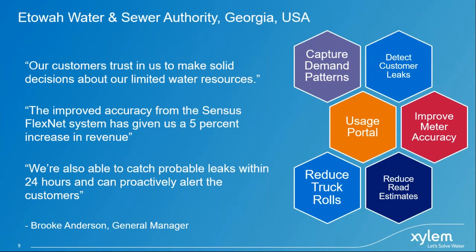And so one thing that they have in place is a usage portal, a customer portal. And what that allows their customers to do is log in and see their water usage. It allows them to conserve water, detect leaks, receive alarms, and just overall understand their bill better. And so that's definitely a benefit in terms of customer service.